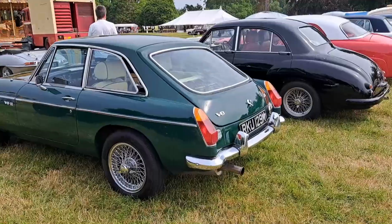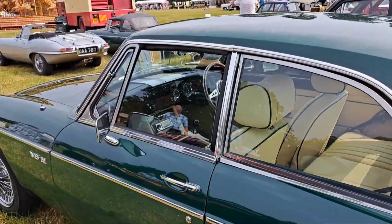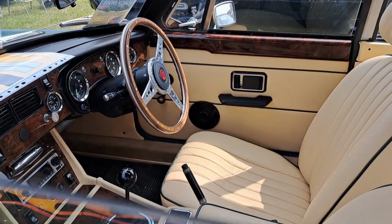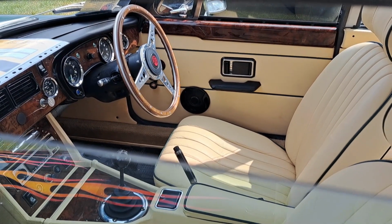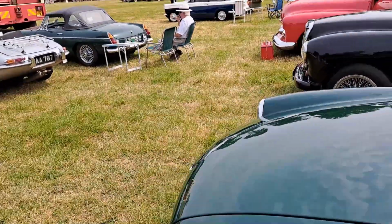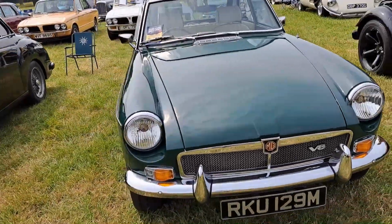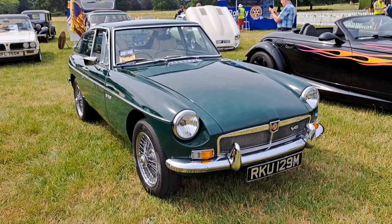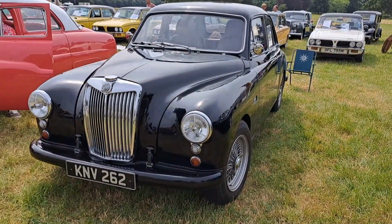1973 to 74 MG BGT V8. I think 73 was the first year for the V8 in these. This one's had a later 5-speed gearbox put in. I can't remember the make of it now. No, not Tremec. I forget, I'll come back to it later. But that looks quite correct. It's got the beige leather interior with piping and all that sort of stuff. Very agreeable.